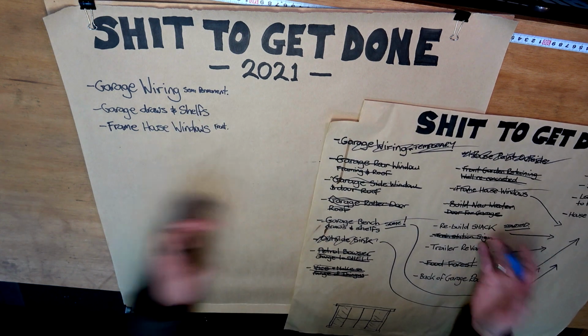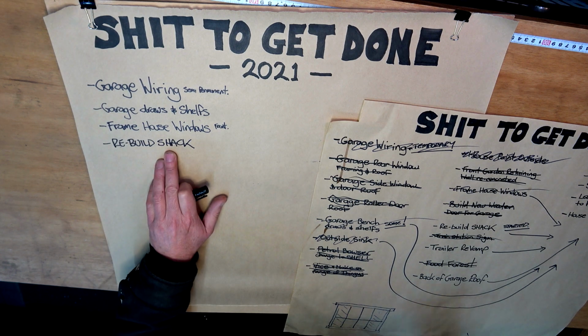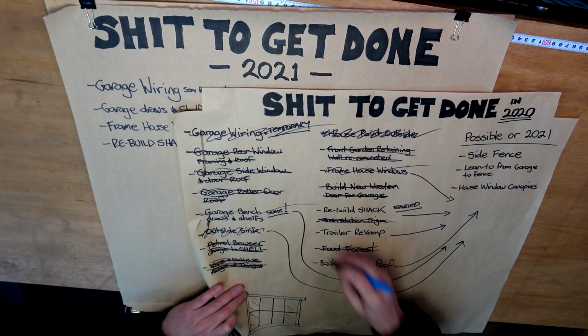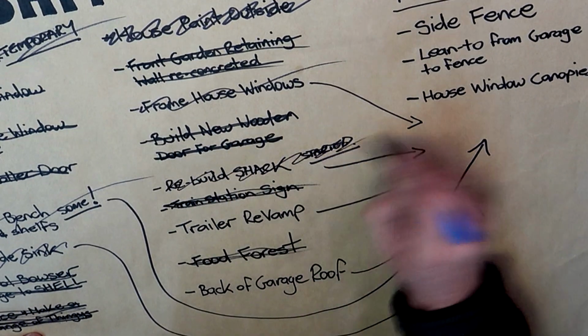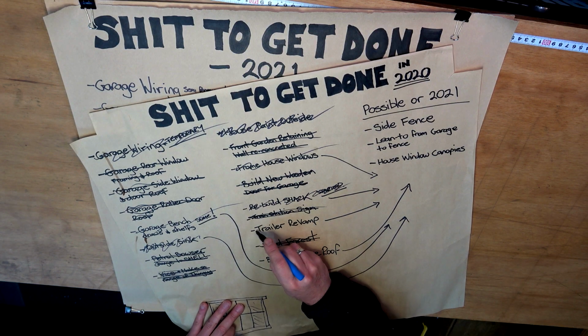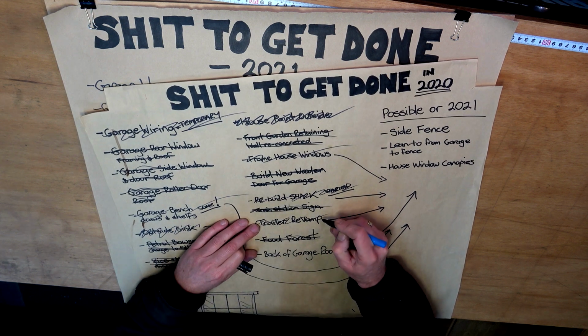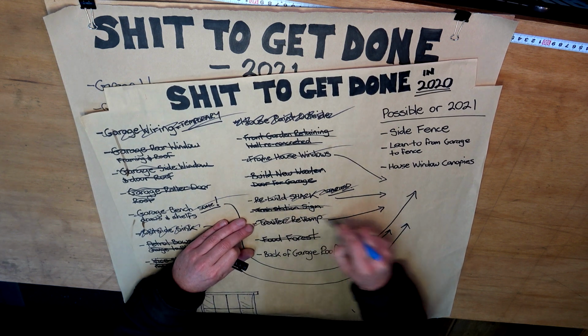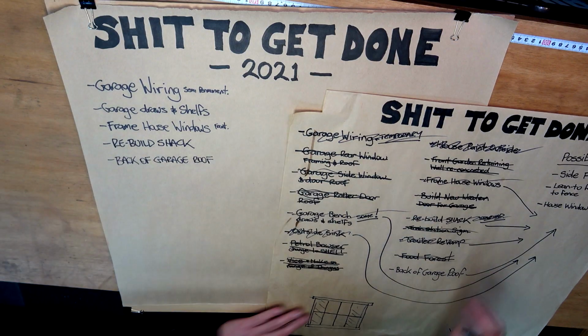Rebuild shack. I never did that. Got to get off my ass and get that done. Oh, and I did get a start on it. Trailer revamp, well, that got done. It wasn't to the point that I thought I was going to do it, but it did get redone, so that's gone.